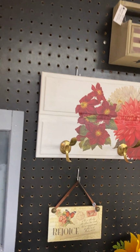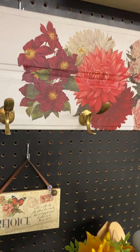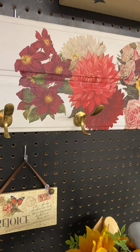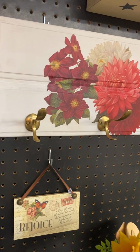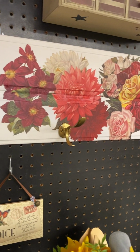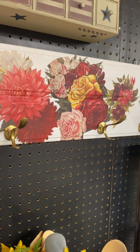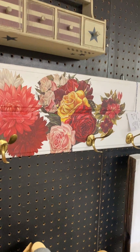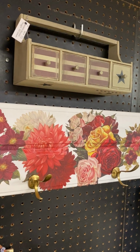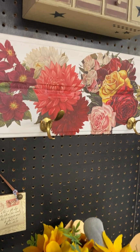Then I've got this drawer front. This is actually the drawer front from the coffee bar. When I took the bottom drawer out to make the coffee bar, I kept the drawer and I painted it, and I decoupaged some, I didn't decoupage. I took some transfers out of one of the newer IOD transfer books, and I put them on there, and then it was screaming for brass hooks, and so that's what I did. I put the brass hooks on there.